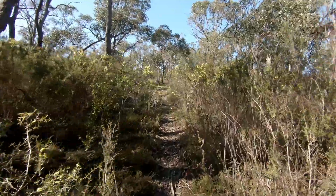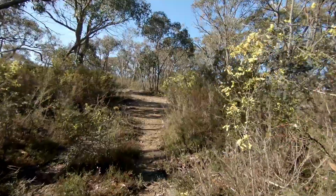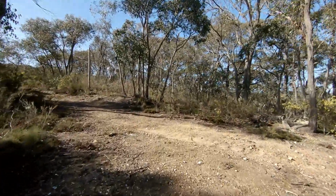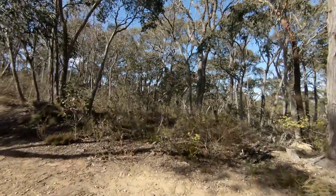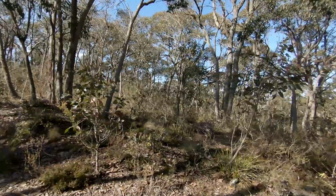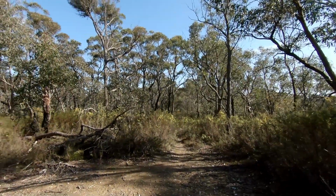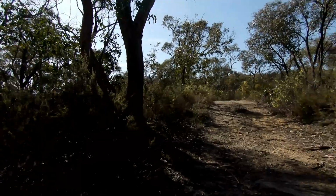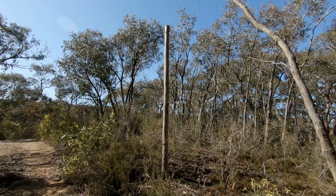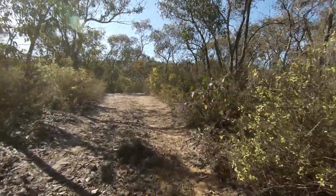Oh, here we are coming out of that unnamed track. Unnamed, unmaintained. Easy walking, it's just really well overgrown. And I have to say, that was well worth going down. Really was. Anyway, wonder what we should call it. Don't know. We'll think of something. Well, back to the car we go.